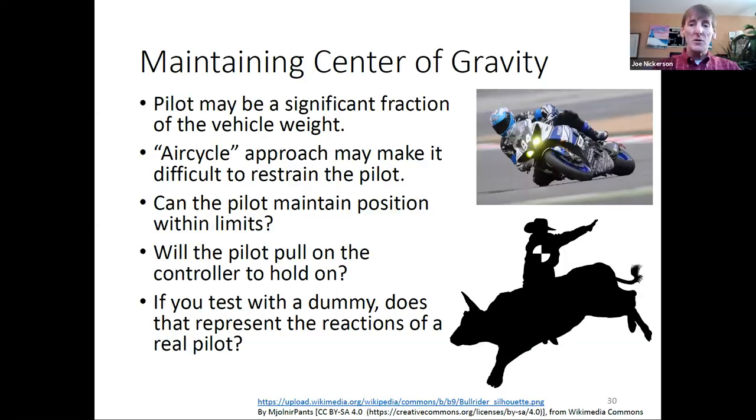The example of the bull rider there is quite a disturbance, and his center of gravity is all over the map as the bull is trying to knock him off. So that's really significant, I think, because again, with a significant fraction of the weight, any kind of disturbance is going to cause motion of the operator or the pilot and move their center of gravity, and potentially the vehicle's. And in particular, there's concern about oscillatory motion.